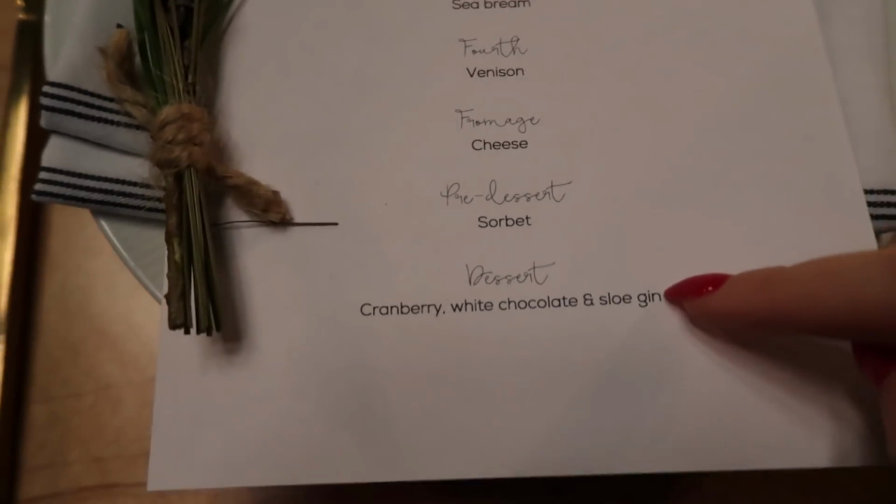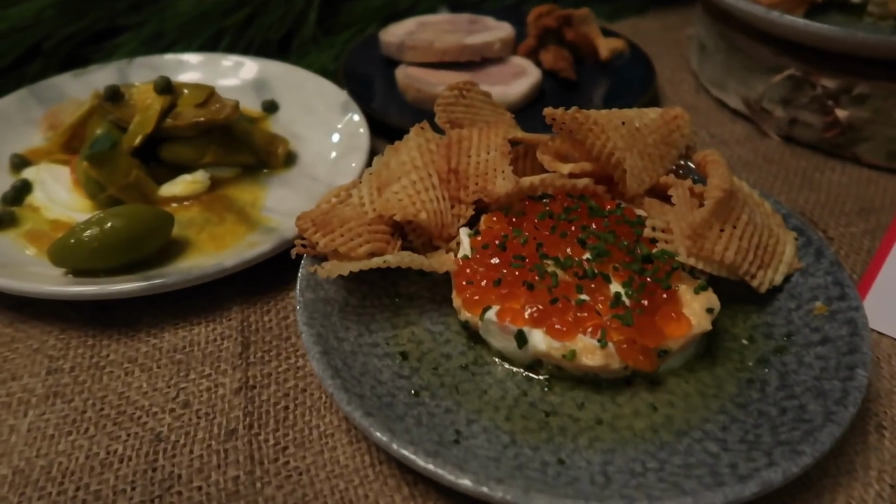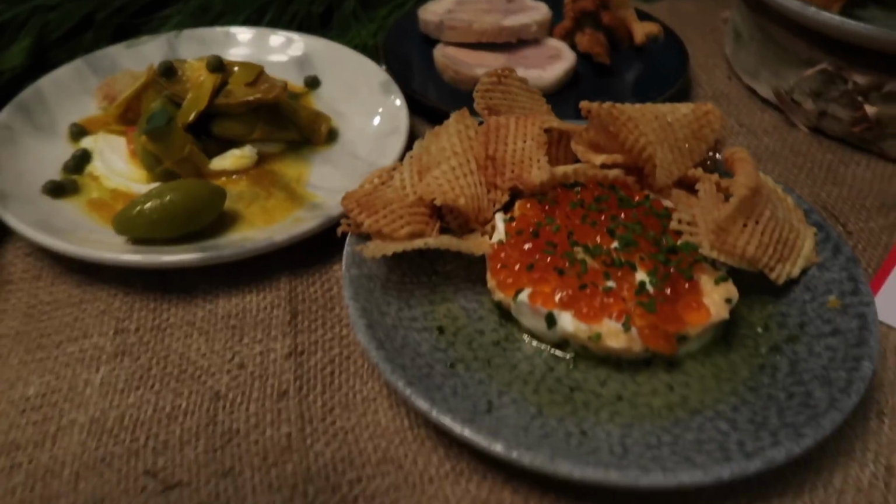They have a 7-course meal plan. 7. Yeah, that's great. Woo!